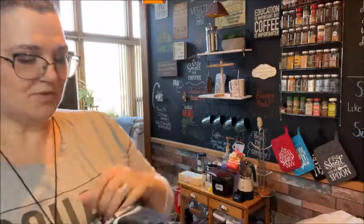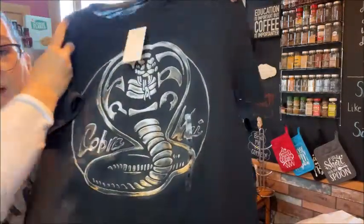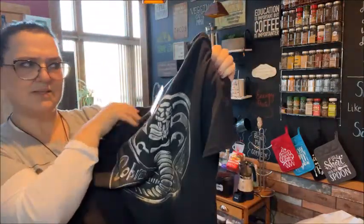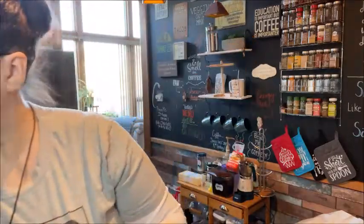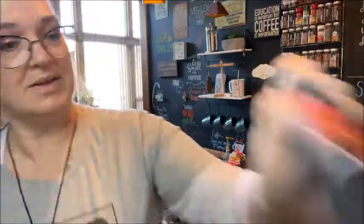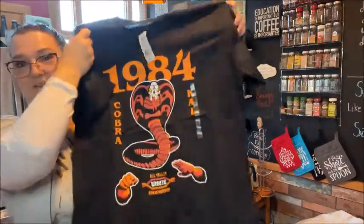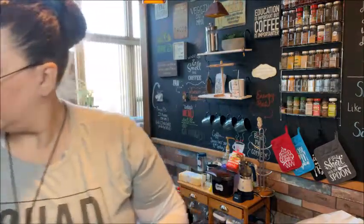I got this one for myself because I am a very sarcastic person. So I had to get that one. And then I got this one for my husband. It's a Cobra Kai. We just finished watching the series on, was it Netflix, I think? Yeah, Netflix. So I got him the shirt. And then I got myself one in a different color. It kind of looks like a Harley shirt, but it's not, it's Cobra Kai. So thought that was kind of cool.